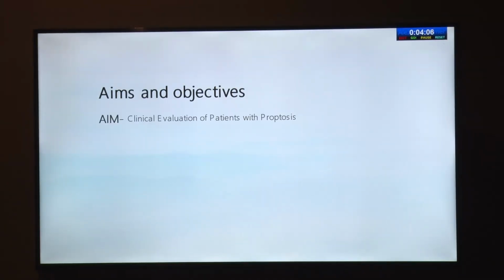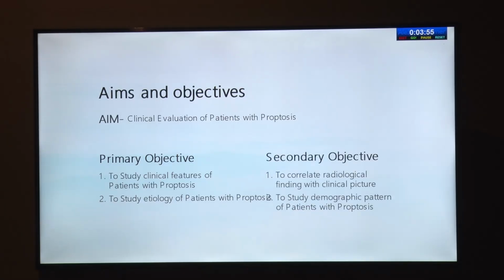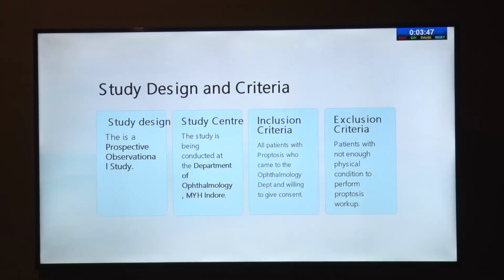The aim was clinical evaluation of patients with proptosis, and the primary objective was to study the clinical features and the etiology of proptosis. The secondary objective was to correlate radiological findings with the clinical picture and to study the demographic pattern of patients with proptosis. The study design was a prospective observational study, done in the Department of Ophthalmology, MY Hospital, Indore. Inclusion criteria were all patients with proptosis who came to the ophthalmology department and were willing to give consent. Exclusion criteria were patients not in physical condition to undergo the proptosis workup.